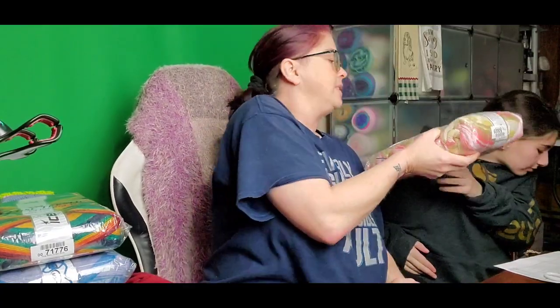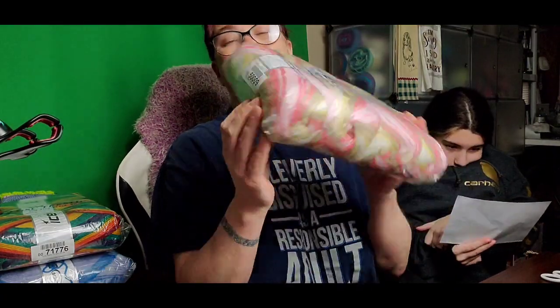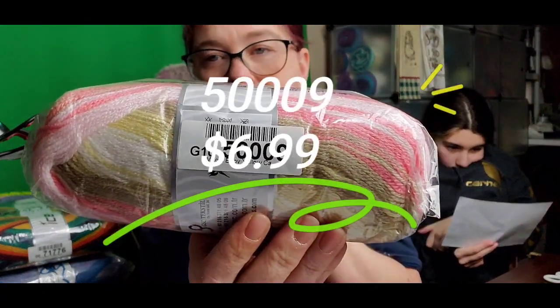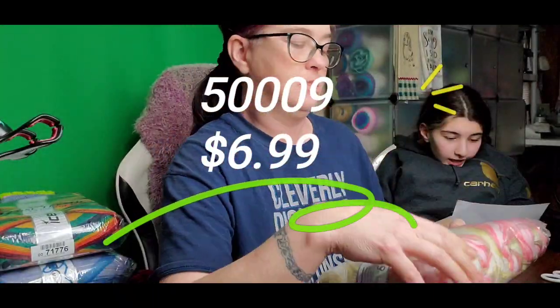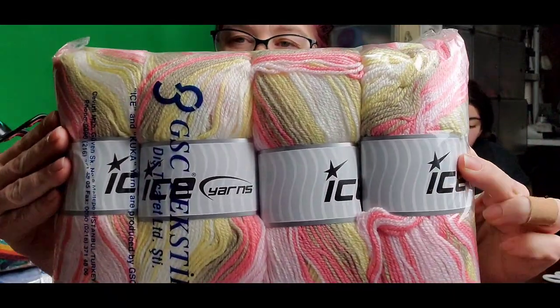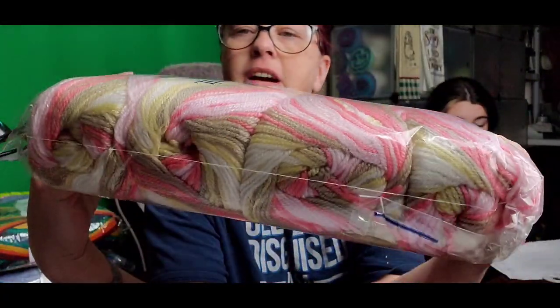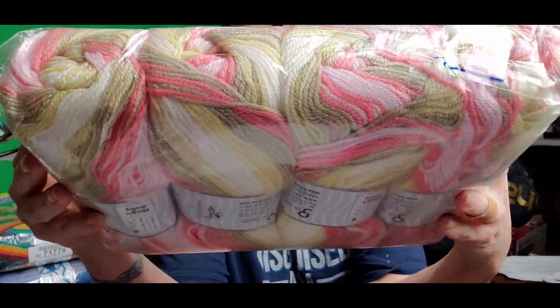We're getting to the bottom, I think. Magic Baby 50009. Yellow Camel, salmon, pink, white, 100% baby acrylic knitting yarn, and it was $6.99, and it's a size 2.